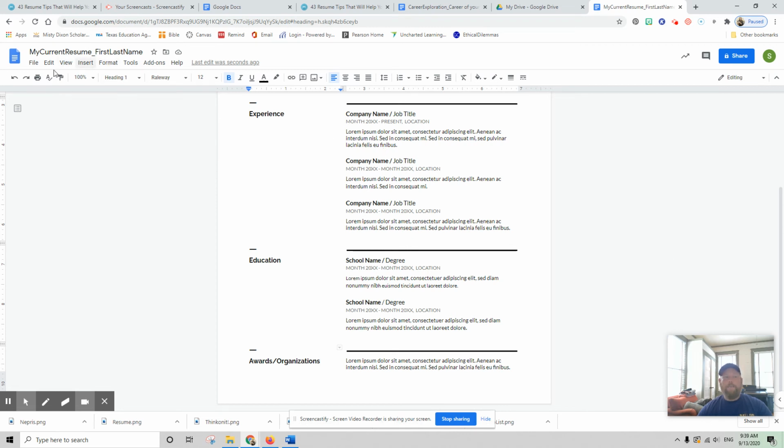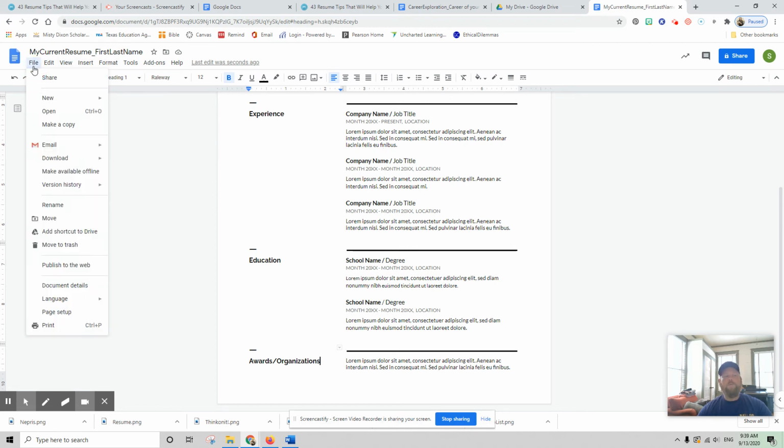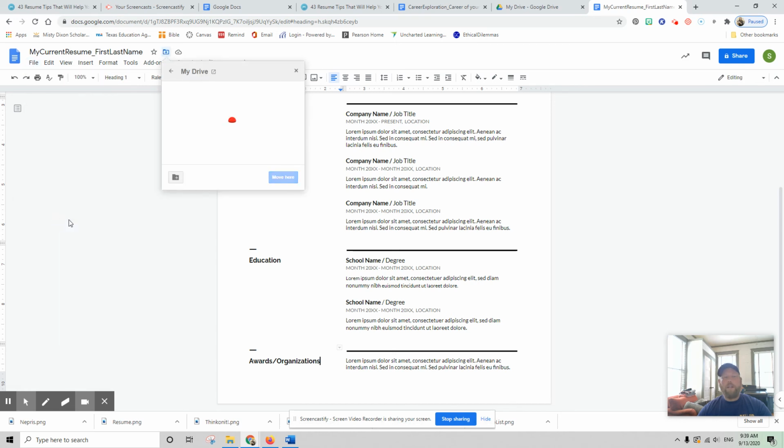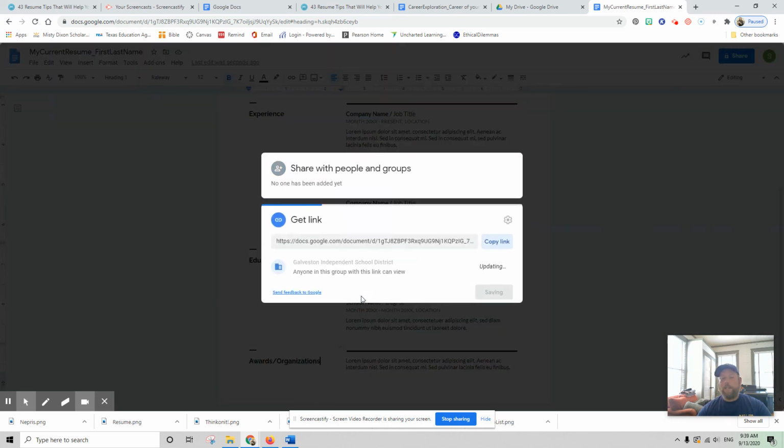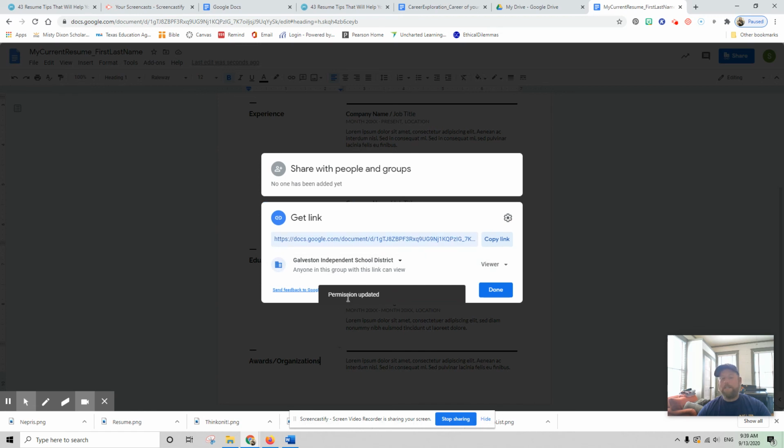You got it renamed, and then you are going to move this file to our Incubator 2020 folder, and then you will share the link. Make sure that when you share, guys, you change this link to all of Galveston ISD. Copy that link. You're going to paste it when you submit the assignment. Hit the space bar so it's live, and voila, we know where you're starting.